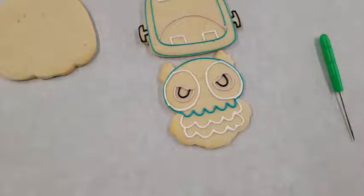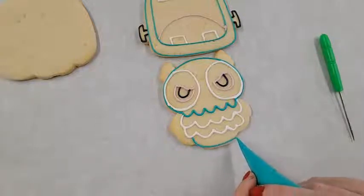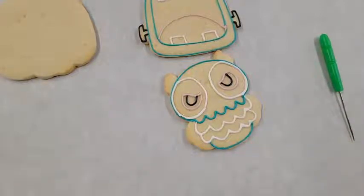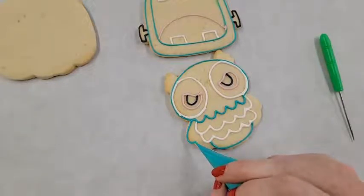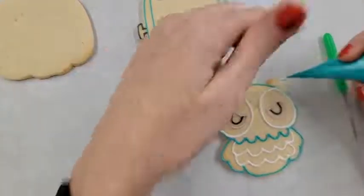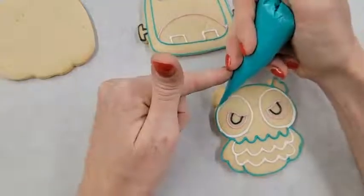All right, so now for this part, we're going to give him his little belly. Okay, and then I'm going to add on wings, but I'm trying to decide what color. I'll just stick with this blue. Okay, and then his little, I don't know what these are called. Ears? I don't know, there might be another name, but who knows.